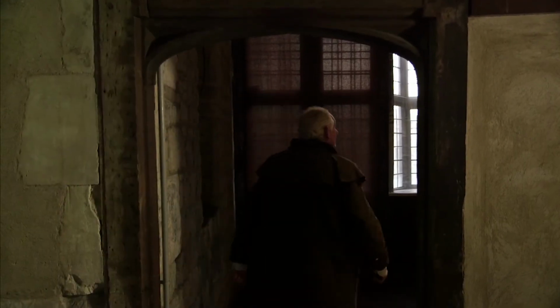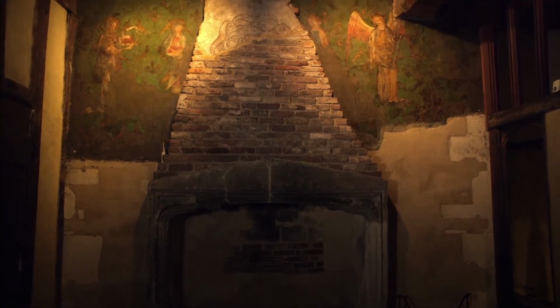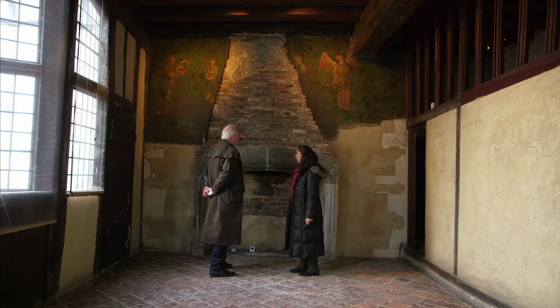In one of the rooms that house the Royal Mint, a remarkable wall painting has been discovered. Jane Spooner, curator of historic buildings at the Tower, has been investigating its secrets.